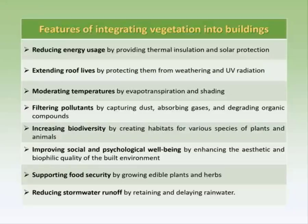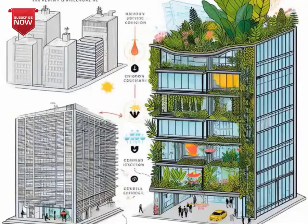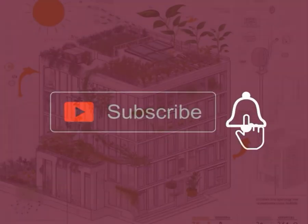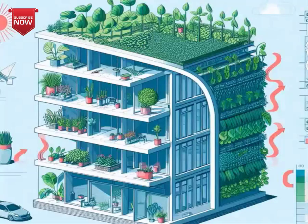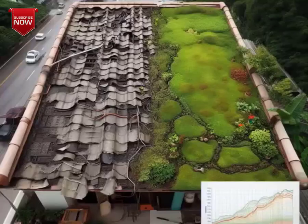Integrating vegetation into buildings can have many advantages, such as reducing energy usage by providing thermal insulation and solar protection. Plants can reduce the heat gain and loss through the building envelope and lower the demand for heating and cooling systems. Extending roof lives by protecting them from weathering and UV radiation.